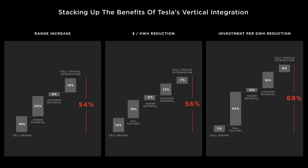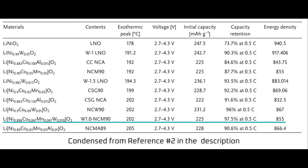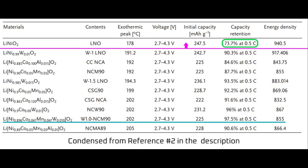Tesla stated that their new cathode material could achieve a 4% range improvement. A 4% range improvement would be roughly a 3.5% improvement in energy density at the pack level, which would be roughly 9% at the cathode material level. This would put our target specific capacity at 245 milliamp hours per gram. 245 milliamp hours per gram isn't possible because it would require pure lithium nickel oxide, which has terrible cycle life.